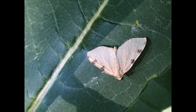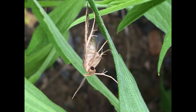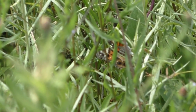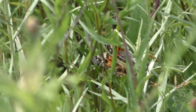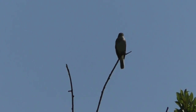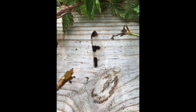The vegetation around the rim of the pond is home to many interesting moths. And painted lady butterflies can be seen laying their eggs in the beaver meadow on pearly everlasting flowers. And alder flycatchers can be heard singing here in the meadow. And occasionally, the remnants of their meal can be found.